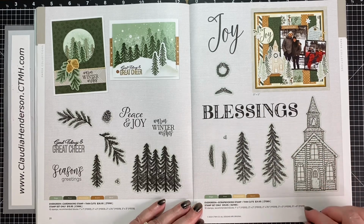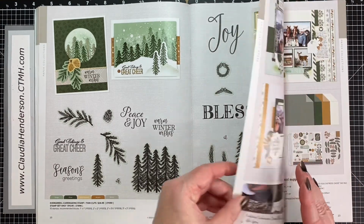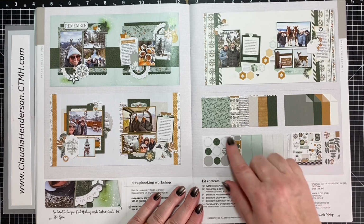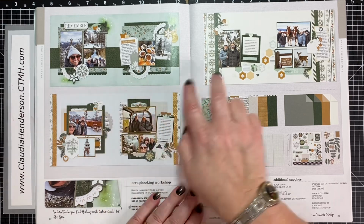So for your scrapbook pages, both of these sets come either just as stamp sets or with the coordinating dies. Then we have the scrapbooking workshop. And again, this one contains the entire paper pack, enough cardstock to create these 3 double page layouts.